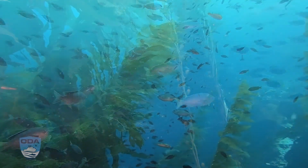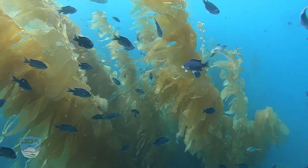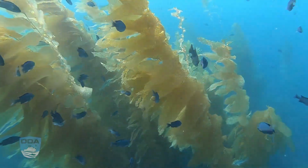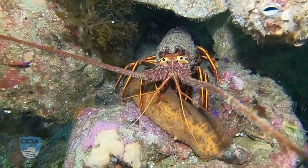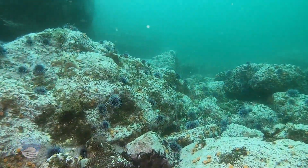An estimated 850 marine species rely on the kelp forest for some part of the life cycle. Without predators like the California spiny lobster, sea urchins can flourish and decimate entire kelp forests.